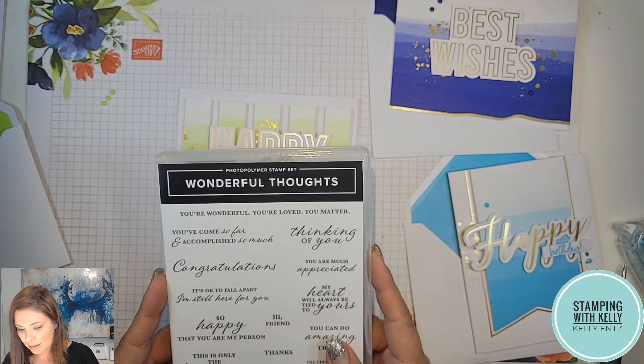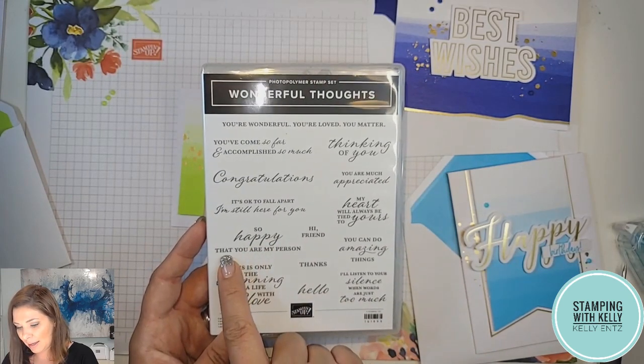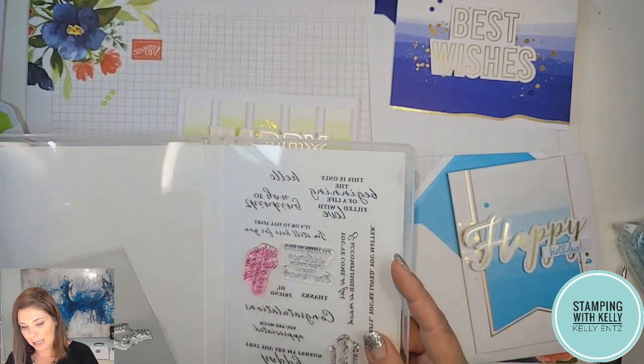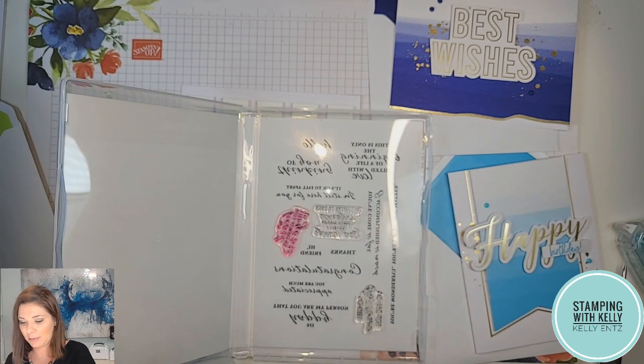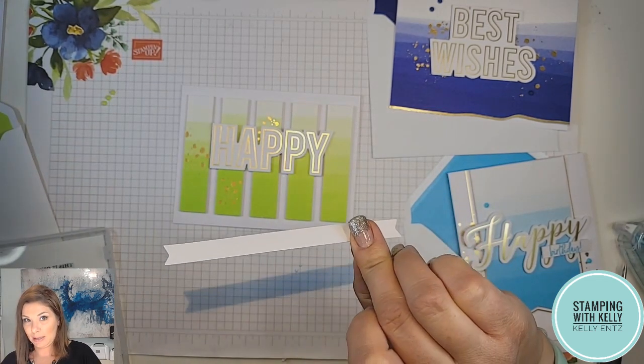Okay, happy that you are my person. So this one says so happy, and then I think I'm going to use that you are my person. And happy day for me that this is actually photopolymer, because that makes my life so much easier when it comes to stamping on this very long, thin strip. Isn't that crazy?